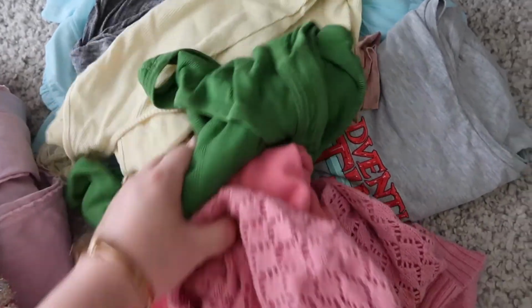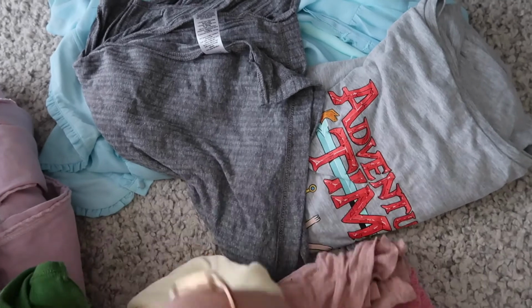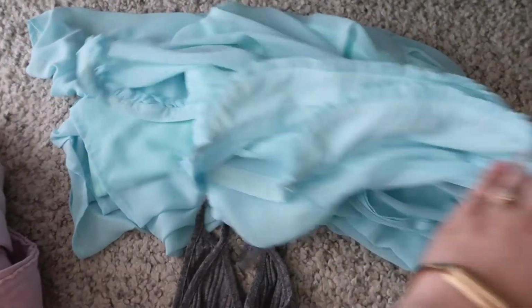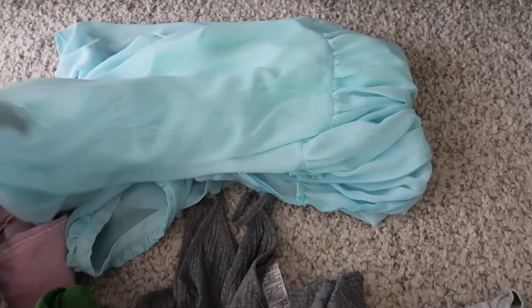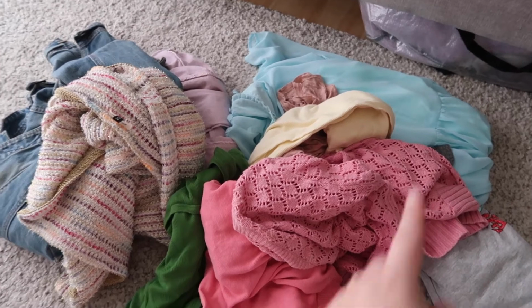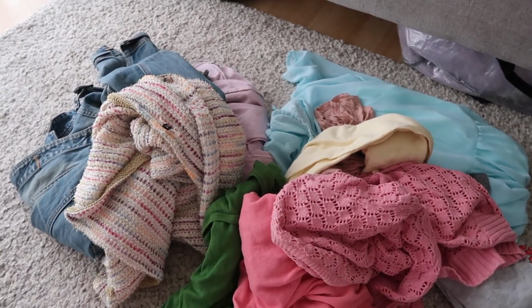A couple of cardigans that have just seen better days. These tops have seen better days. Yeah, these have just all seen better days. Oh, and this very pretty Joni dress. So pretty. But it's just way too big now. I love how I'm throwing one thing away because it's too big and one because it's too small. Okay, so that's the purge section.